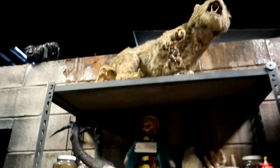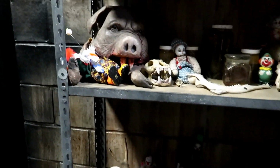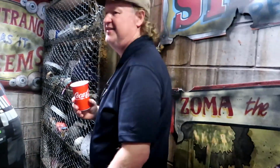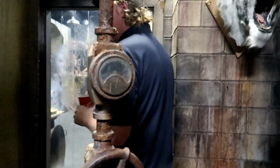This shelf is also filled with Easter eggs from past mazes. That's from the old log ride. The taxidermy up top, that pig head is from the Seven Deadlies. This is our furnace effects. The whole shelf moves. So does anyone know where the wax comes from?